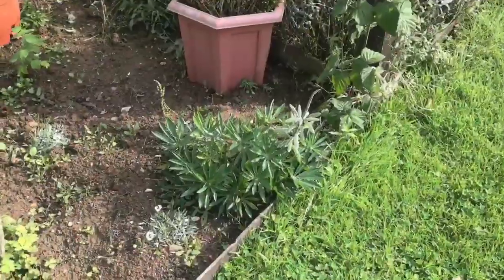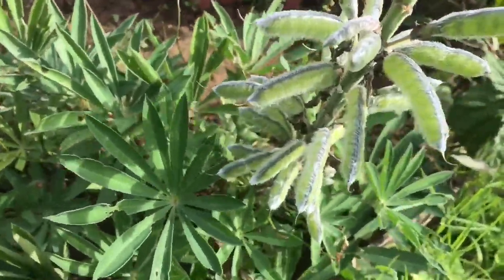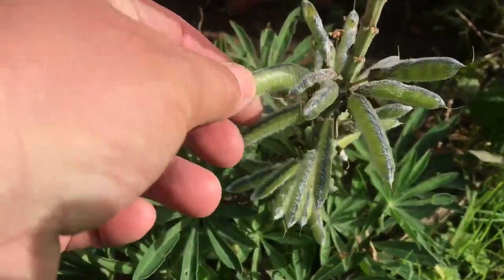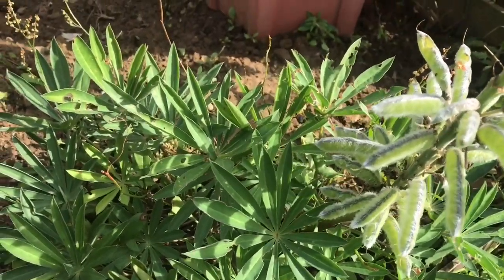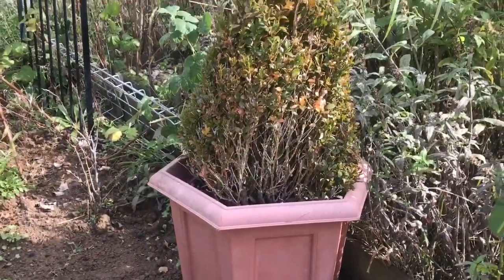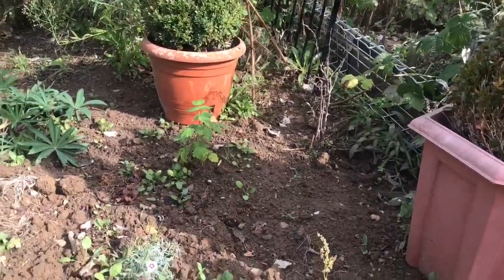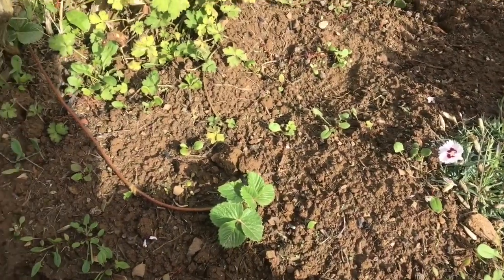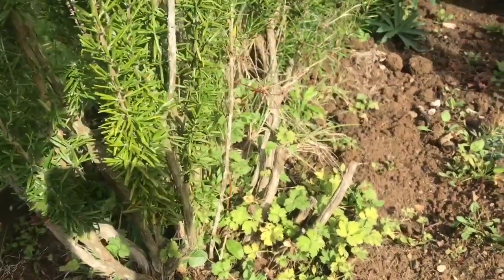So on this side is another lupin, and I guess this is kind of the pods. Do you save these? Do you let them dry a bit longer? Please let me know in the comments, that'd be great. And that's my bushes that came out of the skip, and just a few odd random strawberries there, come from somewhere. Interesting.